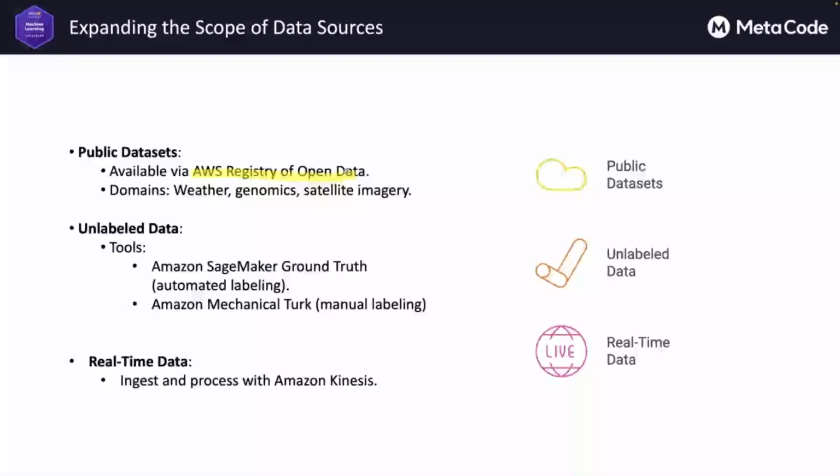When working with unlabeled data, you can leverage AWS tools to streamline labeling tasks. AWS SageMaker Ground Truth is a powerful service that uses machine learning to automate data labeling, reducing manual effort. For more customized or manual tasks, you can use Amazon Mechanical Turk, a crowdsourcing platform, to label data at scale.